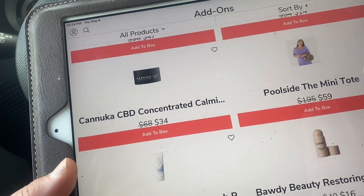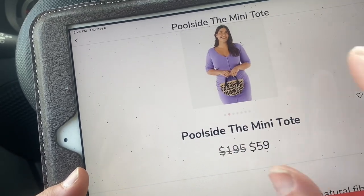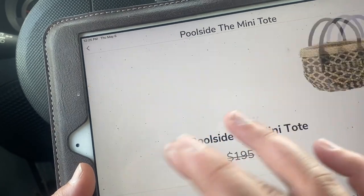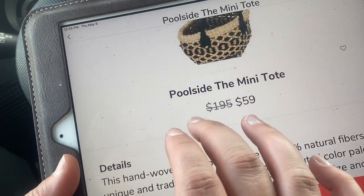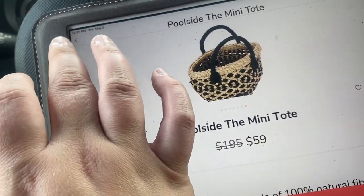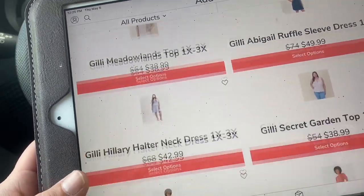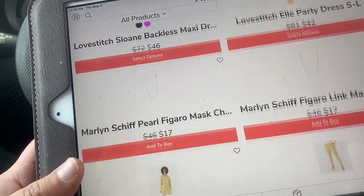Poolside, the Mini Toad. $60. What? It says Poolside on it. I don't know about $60. Marked down from $195. No thanks. More clothes. I'm kind of rushing through the clothes.